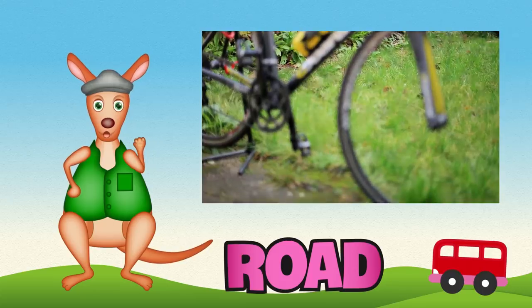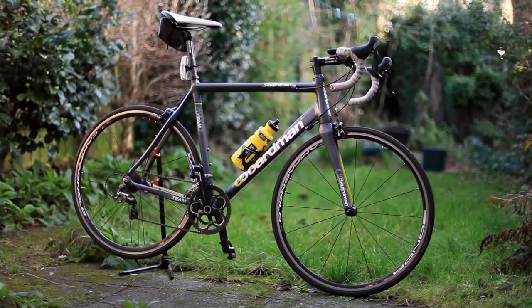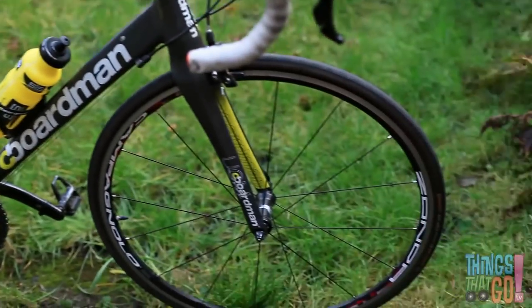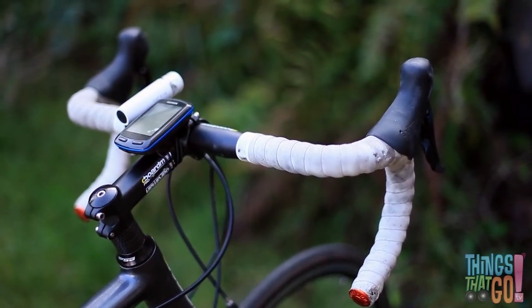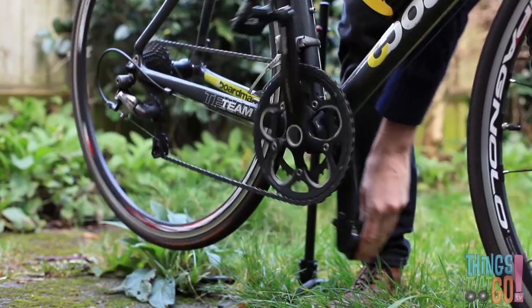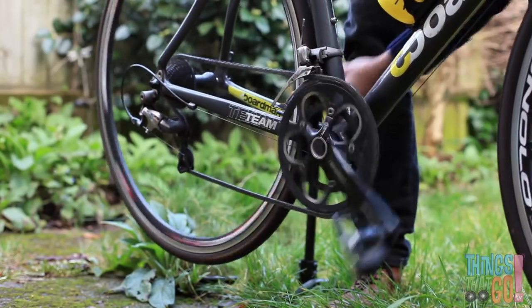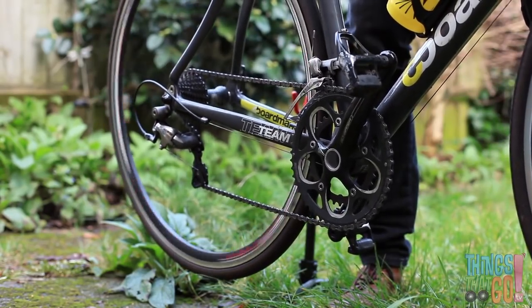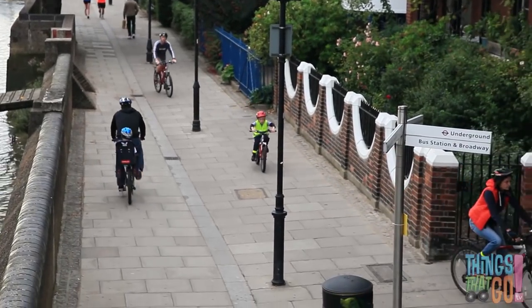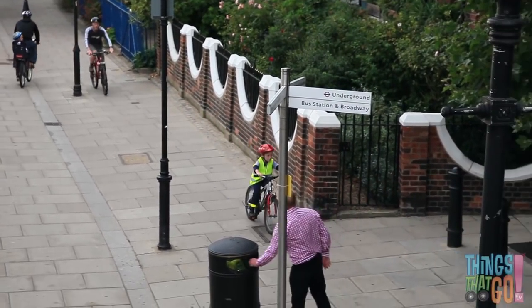Do you know what a bicycle is? They are also called bikes or cycles. A bicycle has a saddle, two wheels, handlebars, pedals, and a chain that spins. They're made for riding. Have you ridden a bike before? You might have a small bike.